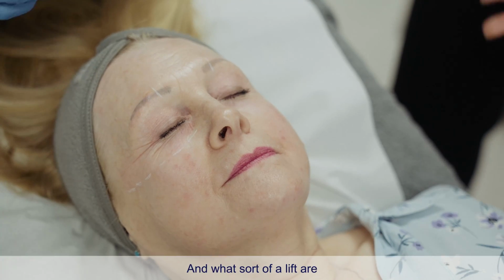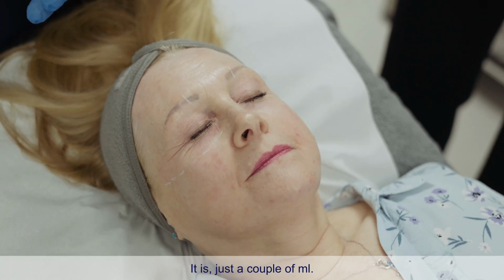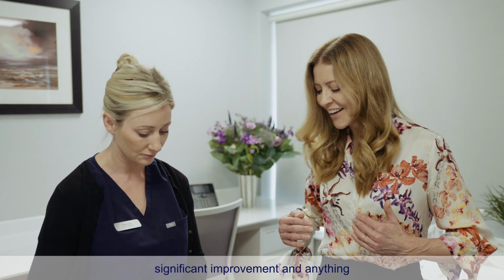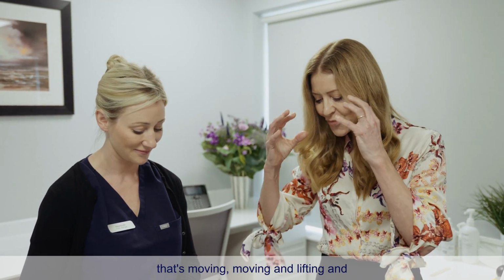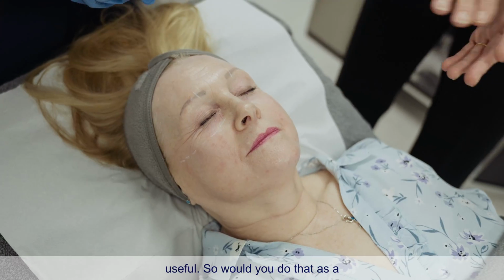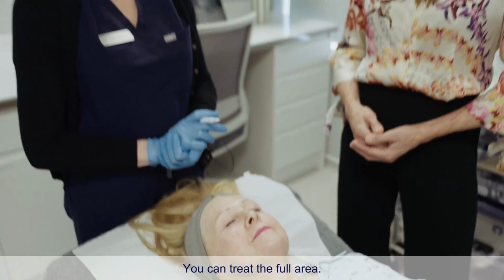Useful stuff. And what sort of a lift are we talking about? Is it like a millimetre? It is, just a couple of mil. But that's still quite a significant move, and anything that's moving and lifting and tightening is really useful. So would you do that as a full face treatment all in one? Yeah, absolutely. You can do it all in one day. You can treat the full area.